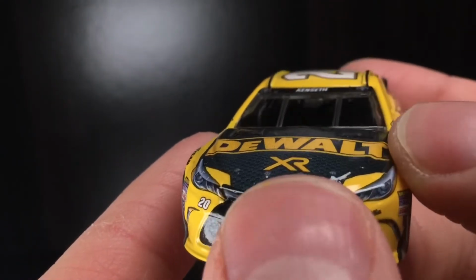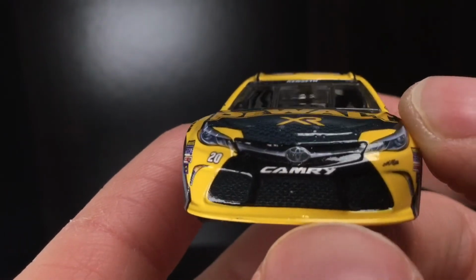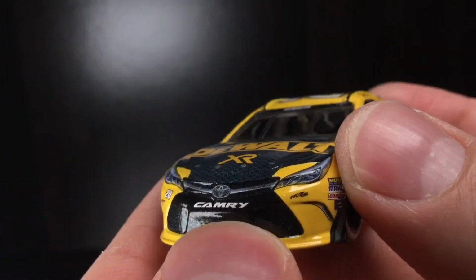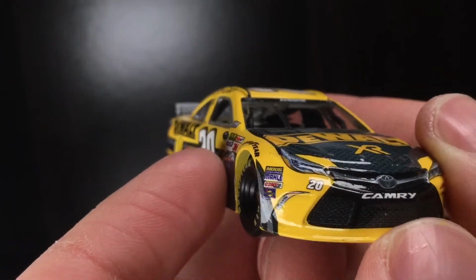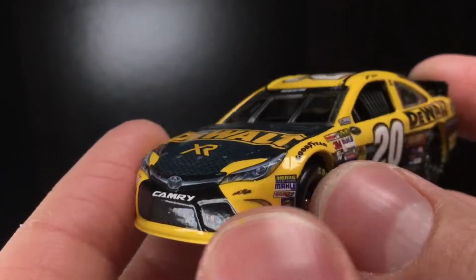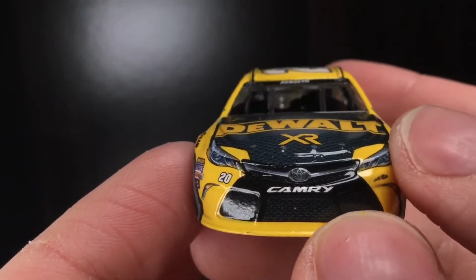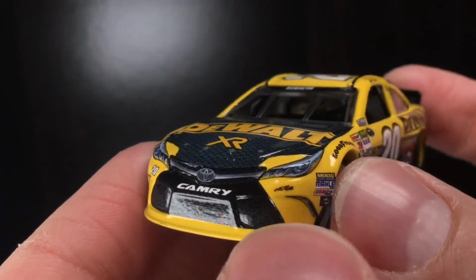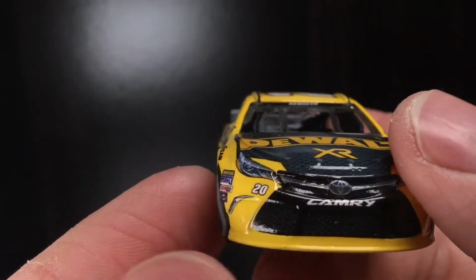Got your Toyota Camry. And surprisingly, I'll be dead honest, the front actually is wrapped very well on this car. I mean, wow. For being a PTC mold diecast, they did a fabulous job wrapping it. I can't stand the bulky mold in the tires, but wow. They actually did a very good job wrapping this compared to some of them I've seen. You got Moog, Male, Cop, Sunoco, and you got the 20 over there.